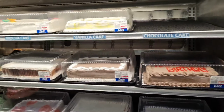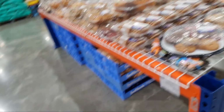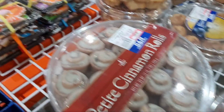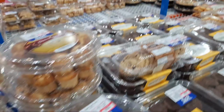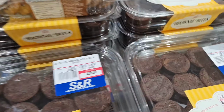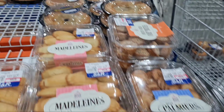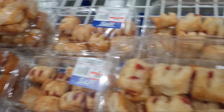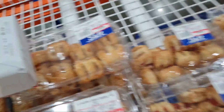One of my favorite areas. Talaga. Or cakes, donuts, and all of the above. And here's another of my favorite section. The pastries, cinnamon rolls. Cookies, brownies, madeleines. And here's another of my all-time favorite strudels, especially the apple strudels. I cannot go home without this one.